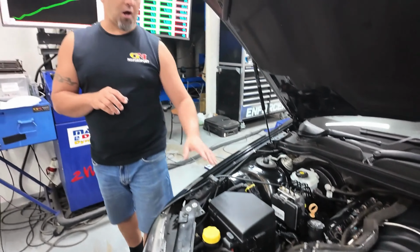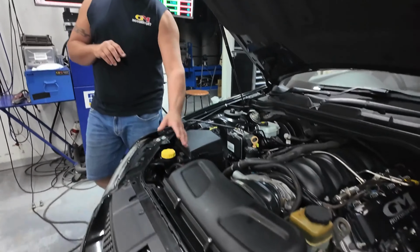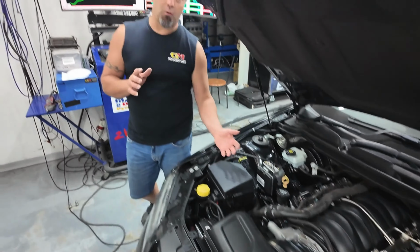Some exciting news as well. We do have our infill panels coming. So I apologise, they're taking a while, but we have a lot on.